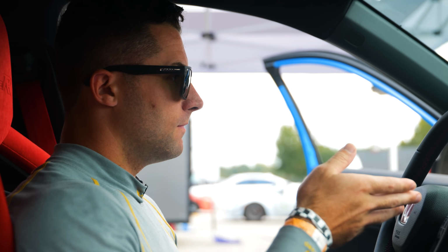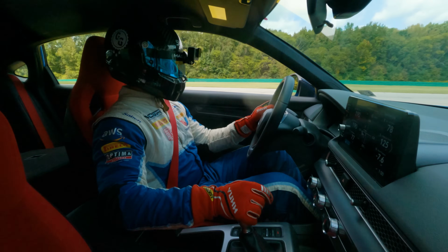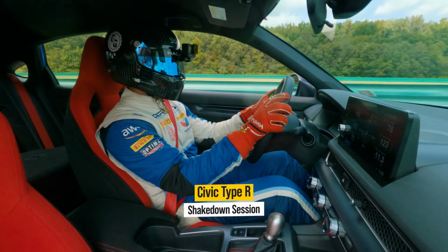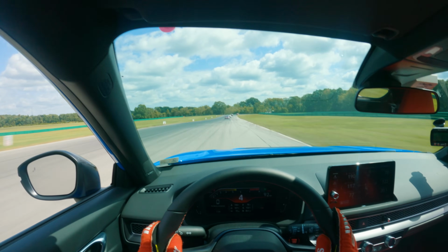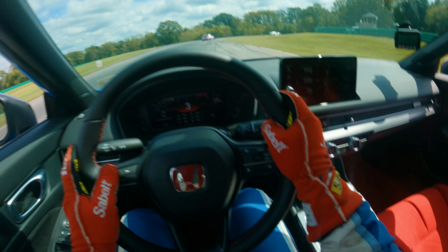I think we're good. We're good. It gave me the squiggly lines in the top left. I think we did it. So got to retrain my mind here. I'm used to all-wheel drive. So now we're front-wheel drive. Love the shift lights in the middle of the dash. Makes it pretty hard to miss.